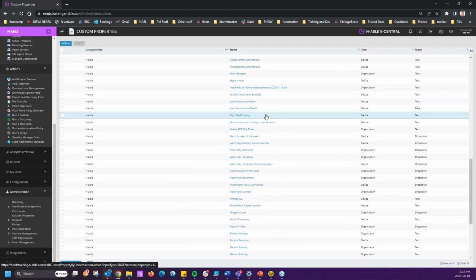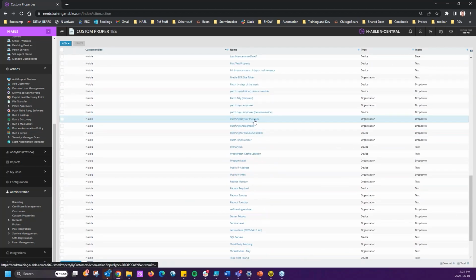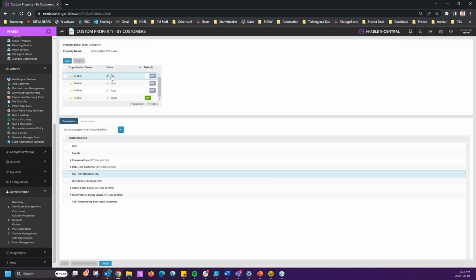I've already created it, but it's called patching days of the week. You've got Friday, Monday, Tuesday, Wednesday. You can see that Wednesday is the default. Now, this could be reboot days of the week. This could be installs day of the week. This could be whatever you want it to be, whatever day of the week you want to do your function on. This could be DC1, DC2. There's so much flexibility. This could just be called patching DC, and then you've got DC1, DC2.